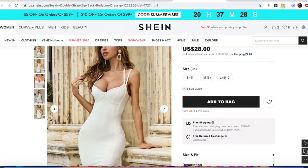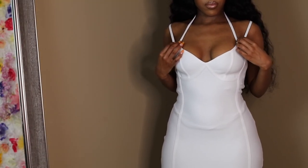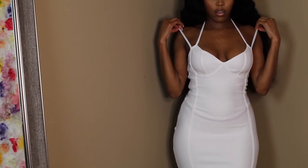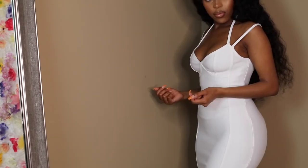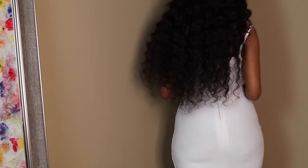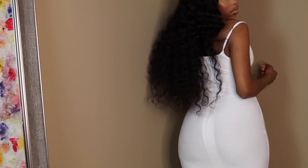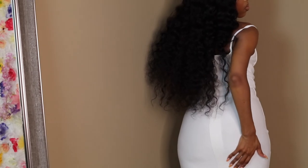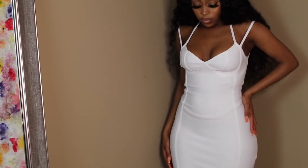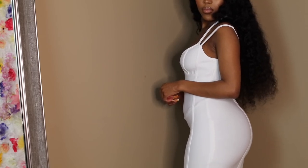So this one was just a simple dress that I came across on Shein. This dress, you guys, fits like a glove. The fabric is nice and thick and it's still very stretchy. It's definitely a very strong bodycon material. You will be snatched, honey. I saw it and I was just like, oh my gosh, this is so cute. I really wanted to try this, and I also needed a white dress for a particular event. This is a size small, and I would definitely say it is true to size. There was no bulging or being too tight in a particular area.